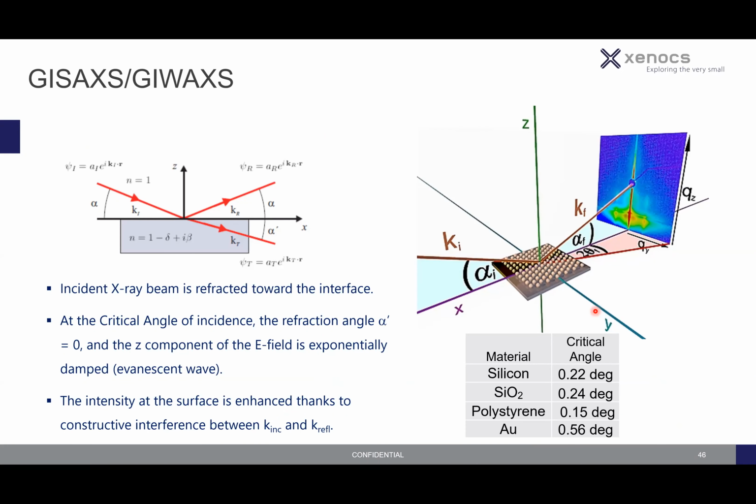Finally, I should mention that you can do grazing incidence scattering. So this is a way to probe structure at a surface or in a thin film that might be too thin to scatter from using transmission small angle scattering. So this is a way to, if you will, boost the scattering signal by looking at it in this grazing incidence geometry, where we can trap the X-rays in the surface of the material using basically X-ray optics by coming in below a critical angle for total reflection.